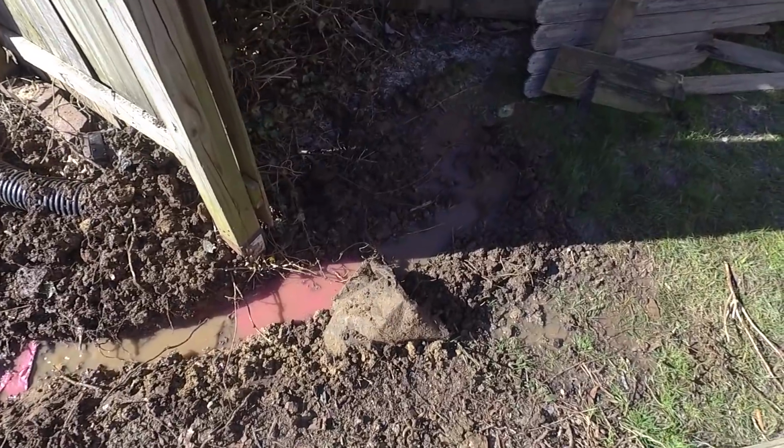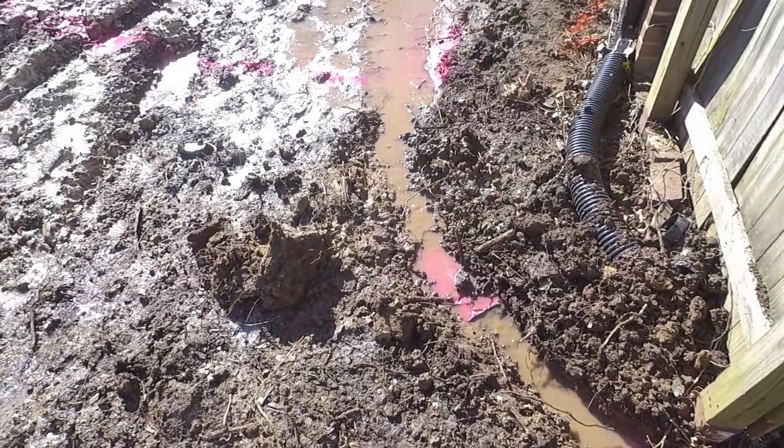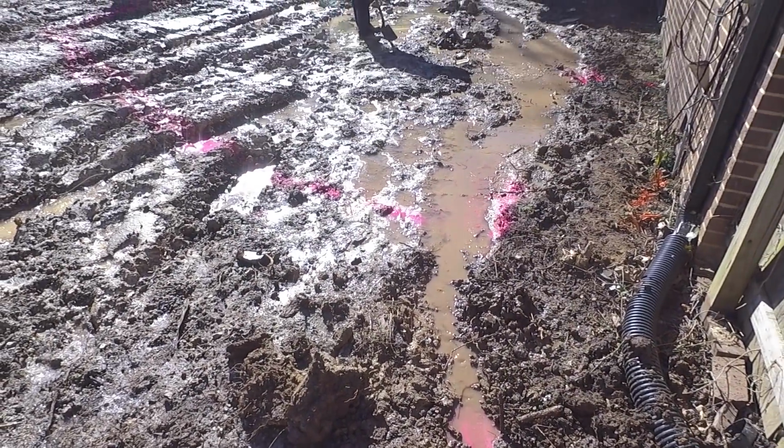We're trying to give this last little bit of water a place to go here, so a little bit of trenching work.